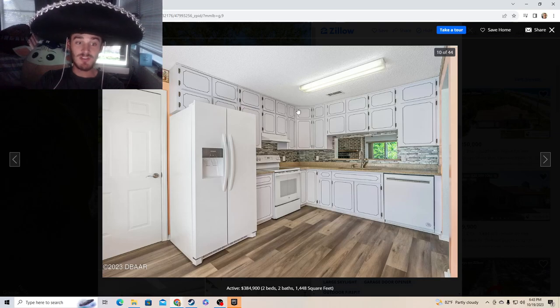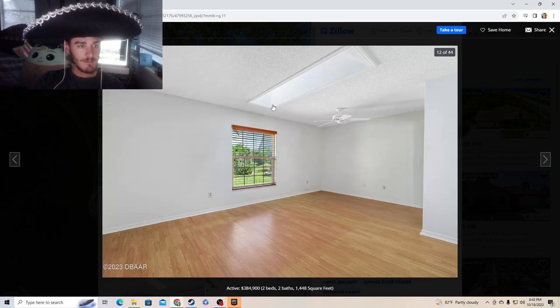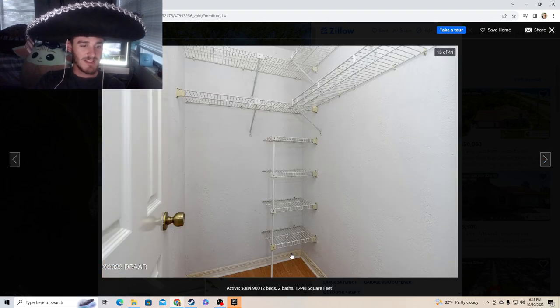This is a cool kitchen. I really like this kitchen, but they need to get rid of the new granite top. That granite top's ugly. What the heck is this up here, bro? Bro, don't play with me like that. The skylight? Okay. Skylight again, okay. Skylight again.